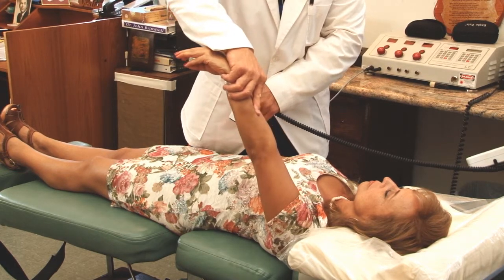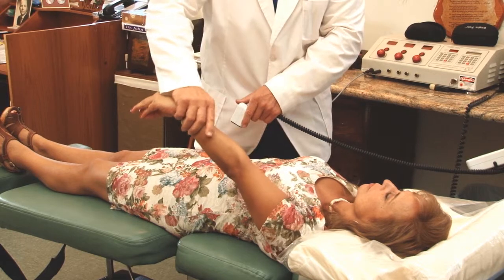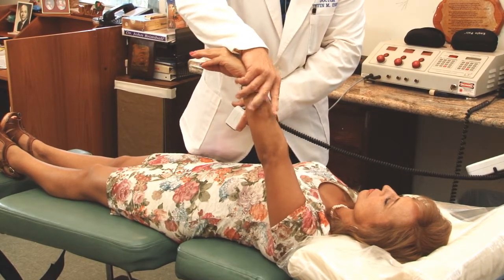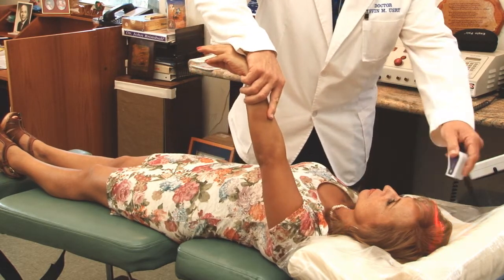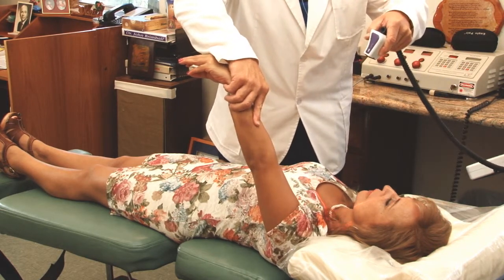We're looking at the bladder. Hold up. And we see there's a problem in the bladder. We look at the ovaries. We look at the uterus. We look at the adrenal gland, the thyroid, the pituitary, pineal, the entire endocrine system.